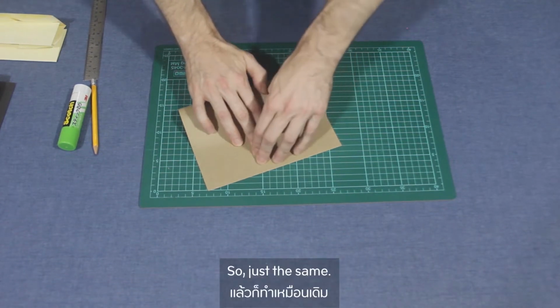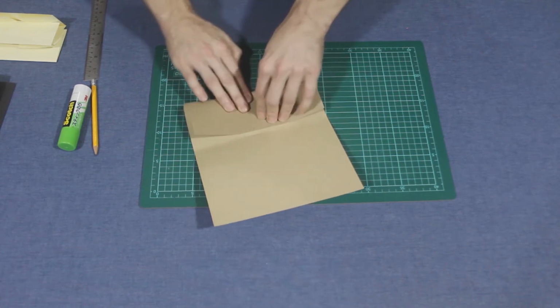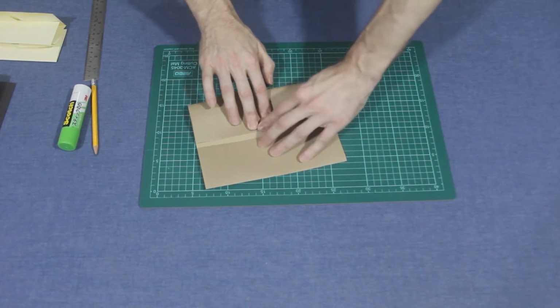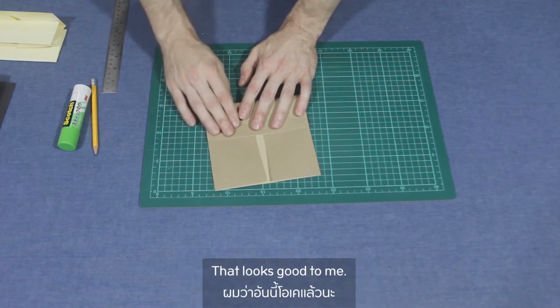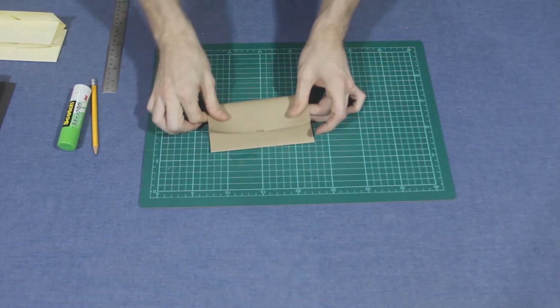So just the same. Find the middle. Fold one edge in. Fold the other edge in. Fold the bottom up. This one, remember, 6.5 centimeters. That looks good to me. Top down.